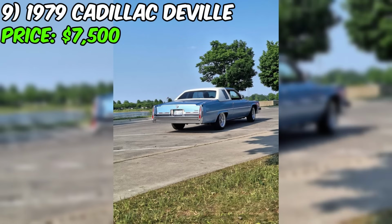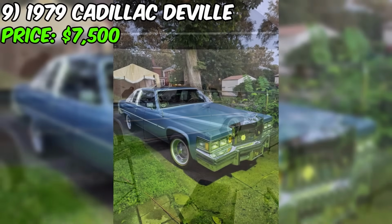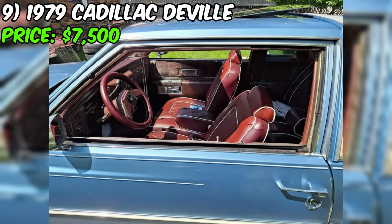9. We've got a 1979 Cadillac Deville up for grabs on Facebook Marketplace, listed at $7,500. Now, it's important to be upfront about the details, so let's dive into it. The odometer reads 130,000 miles, and it comes with an automatic transmission. The exterior is a classic blue complemented by a burgundy interior. The fuel type is gasoline, and it's had 2 owners in its history.